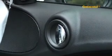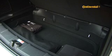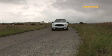The latest Mini version of BMW's iDrive system works a treat, and aspects such as a USB port with iPod integration and Bluetooth connectivity work seamlessly. Our only real gripe is the boot, which is disappointingly small given the rest of the car's size. There's a shallow storage compartment underneath the cargo floor, but no spare tyre, as the Countryman is fitted with run-flats.